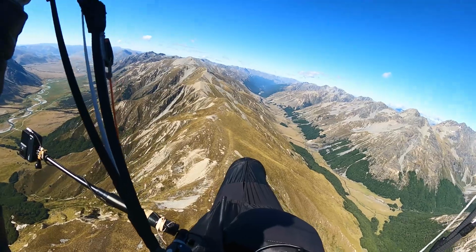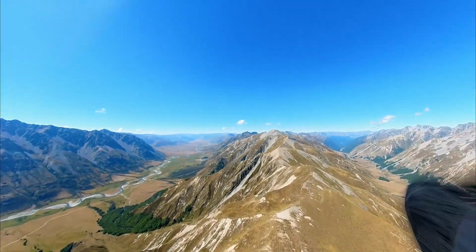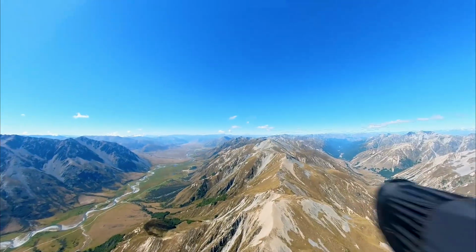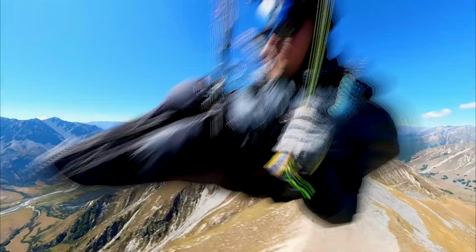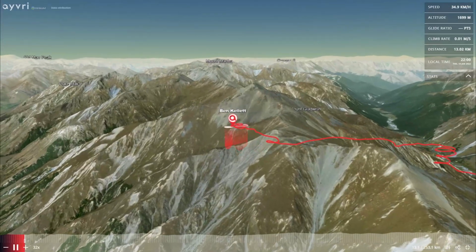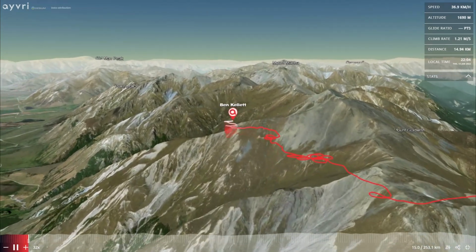Hopefully a big day. So it's just before 11 o'clock in the morning and I'm following this ridgeline to the south, doing my best to try and stay above the top of the ridge so I can benefit from thermals triggering from both sides. However, when I do fall off the top, I choose the east side as it's got more sun.